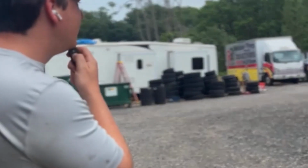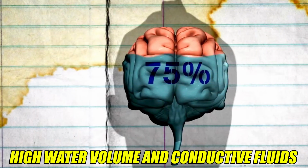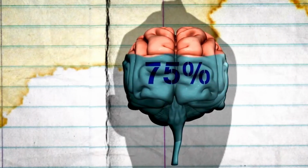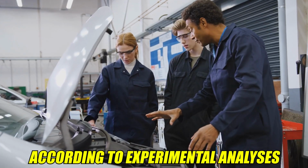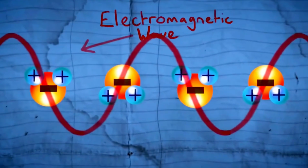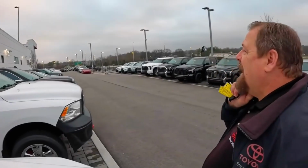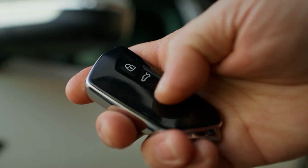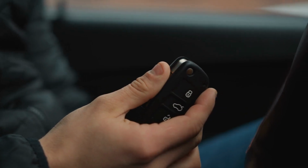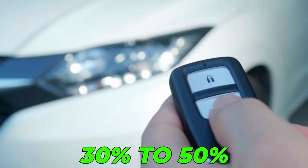This is not magic, it's physics. When you place the plastic housing directly against your chin or temple, the high water volume and conductive fluids inside your skull act as a massive biological ground plane. According to experimental analyses published in the IEEE Transactions on Electromagnetic Compatibility, that turns an omnidirectional, power-limited broadcast into a focused, directional array that expands your key's transmission radius by a massive 30% to 50%.